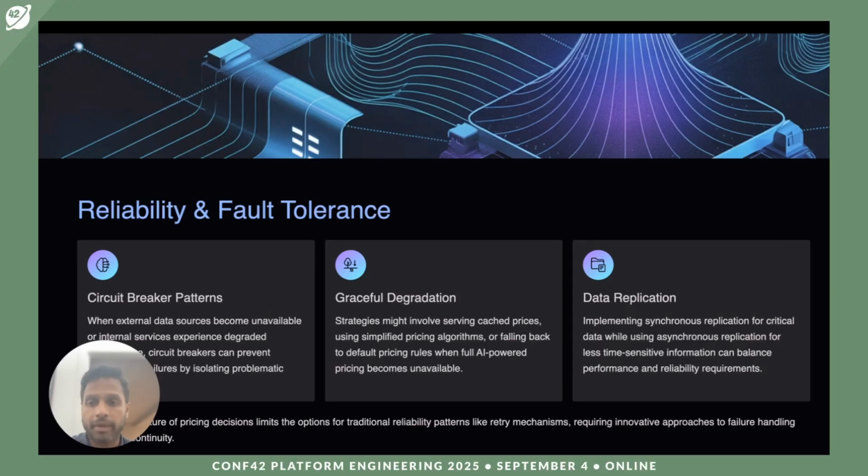So there are different approaches here. The circuit breaker patterns, when external data become unavailable or internal services experience degraded performance, circuit breakers can prevent by isolating the problematic areas. We can think about graceful degradation as well. Strategies might involve serving cached prices using simplified pricing algorithms, or falling back to default pricing rules when we have issues with accessing the AI-powered pricing services.